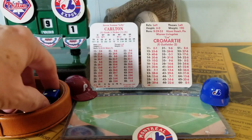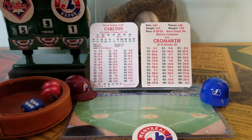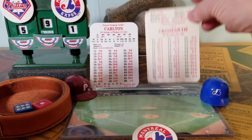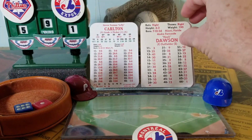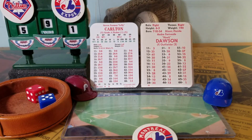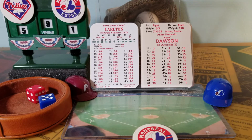Here is Warren Cromartie. 6-1 is a fly to right field. 2 outs. Andre Dawson. 52 is a ball hit on the ground to the left side. It is not hit on the ground. It's got an X. And Steve Carlton finishes this game with a strikeout of Andre Dawson. The final score, Philadelphia 5, Montreal 1. We'll be back with the wrap-up.